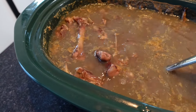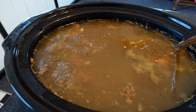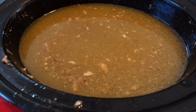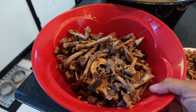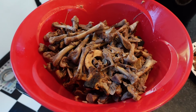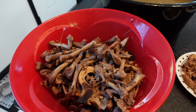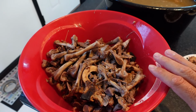Alright, my bone broth is done. This is my dog's broth here, and here's my broth. This is a mixture of chicken, pork, and beef. My bones are strained out and I'm left with some liquid gold. Now I put these outside in compost, and these go on my garden, and they will get tilled into the soil because I do have a community garden that I use to provide for my family and people in my community. And I'm basically zero waste.